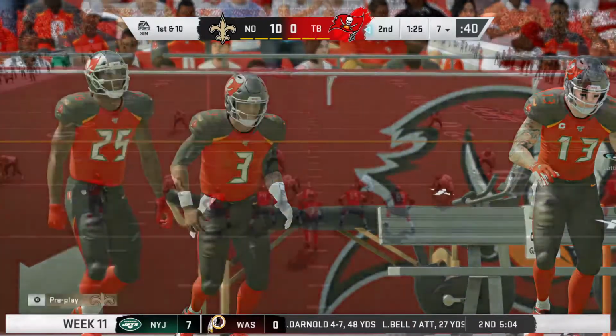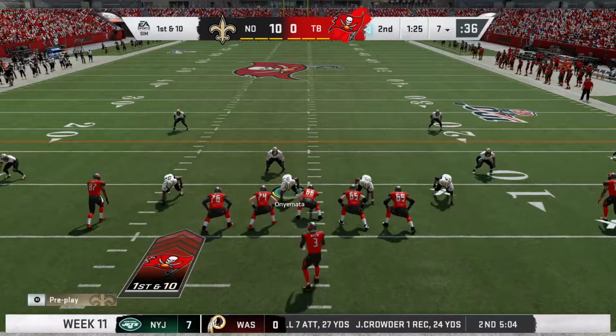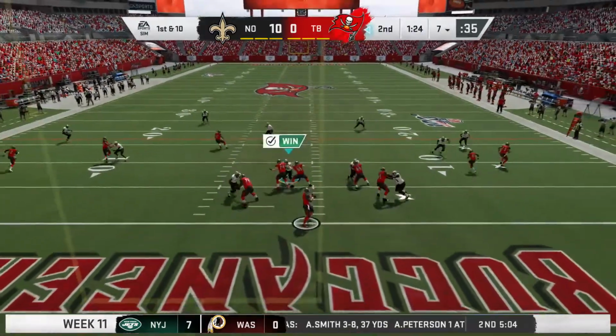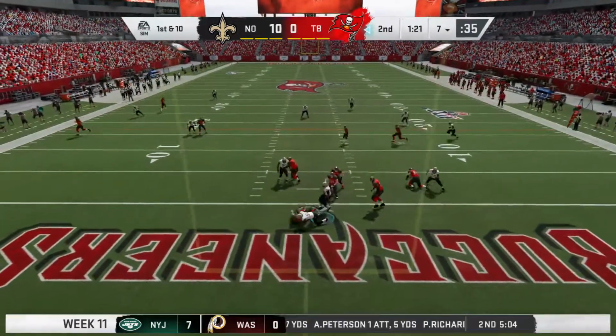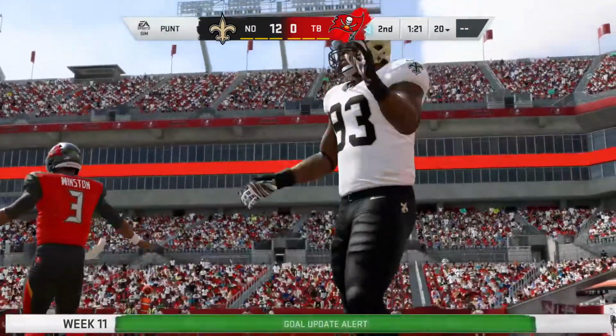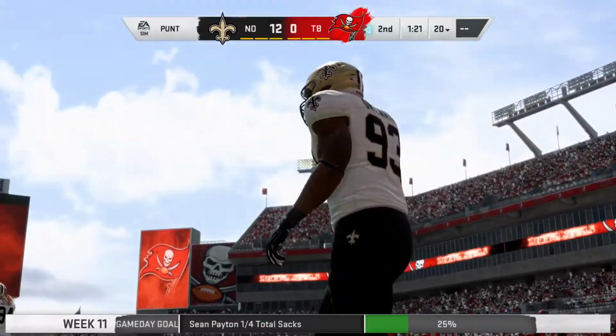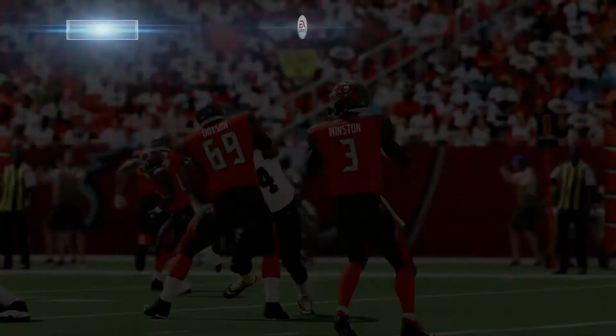Heading back out there, a look at Peyton Barber. He's just been looking for some space. I'm not going to pin it on him or the offensive line, but they need to get this run game going better. And Jameis is going to go down in the end zone, and that is going to be a safety. So they go with the empty set, and that's the risk you run right there. Nobody was there to protect.